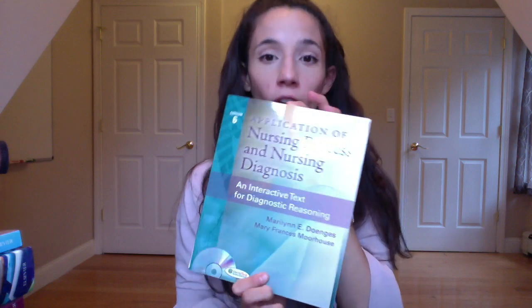All of the books except this one I'm going to show you next came in a bundle, and it was cheaper to buy it from my school in the bundle than get them used. However, I got this one used, but it's in new condition. It comes with the CD in the back and everything, and it was only $8. This is the first one, Nursing Process and Nursing Diagnosis, and apparently we will read that whole book, which is not a big book.